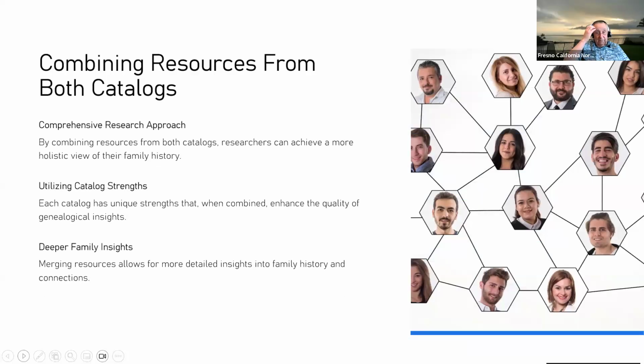Okay, so the key thing here is the reason I wanted to introduce the second catalog is because you're smart. If you're smart, you're going to combine your resources. You're going to use both catalogs to help you get a fuller, more holistic picture of what's going on. And hopefully, between the two catalogs with their different strengths, you'll be able to locate what you want to locate.